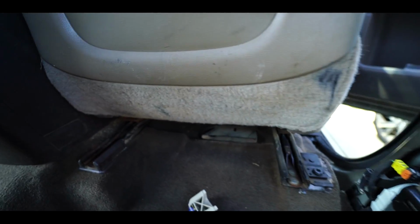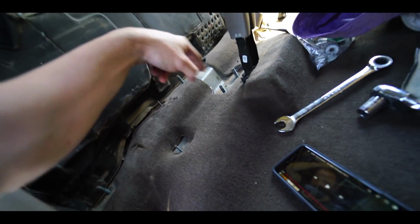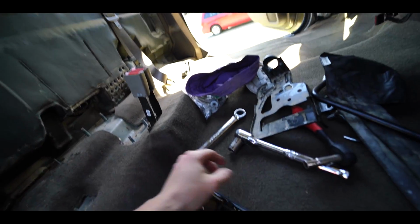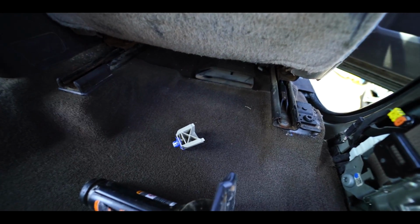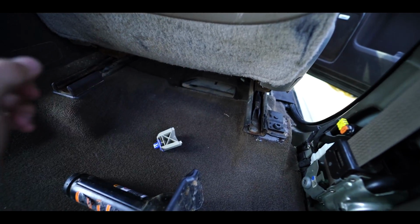Now, time to take out the driver's seats. Rear seats was really easy. There was just 1, 2, 3, 4, 5, 6, 7, 8, 9 bigger nuts I had to take off. Got them in a bag, labeled them rear seats. I've taken out the older bucket seats in my Tacoma and some of the newer seats, but not like this, because these have the airbags in them.